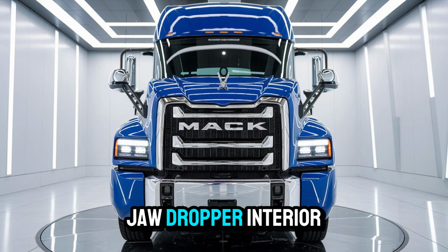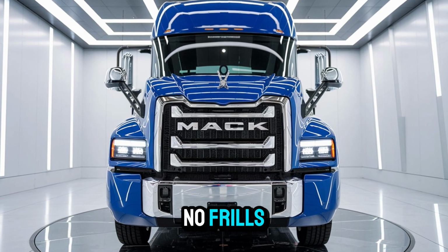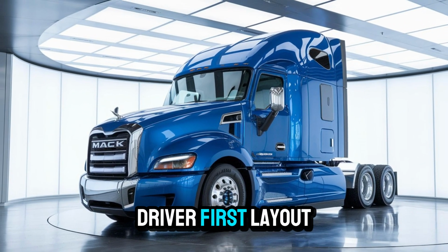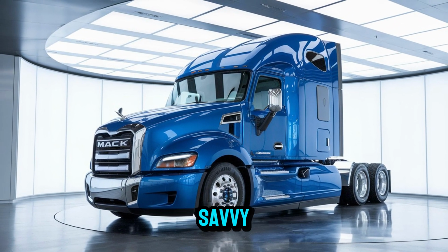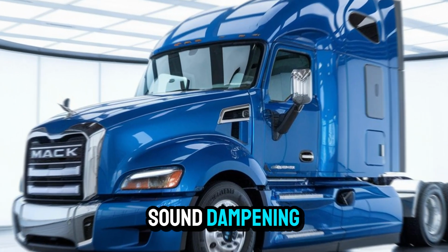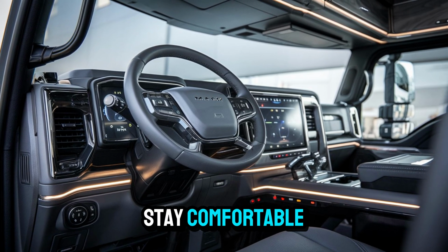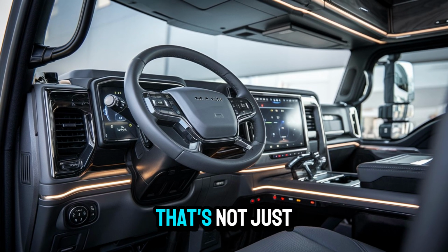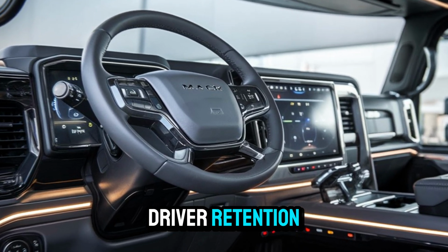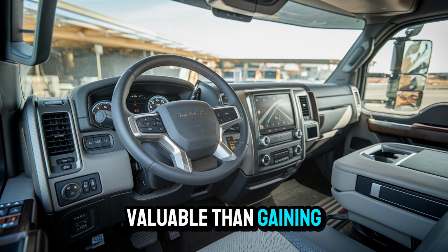Because the real jaw-dropper? Interior redesign. You'd expect the cockpit of a Mack to be no frills. But the 2025 Pinnacle brings an ergonomic driver-first layout that feels more like a tech-savvy SUV than a long-haul brute. New seats, improved sound dampening, and digital instrument clusters make it easier for drivers to stay comfortable, alert, and efficient. That's not just a nod to comfort. It's a long-term investment in driver retention. And in this market, keeping a driver might be more valuable than gaining a customer.